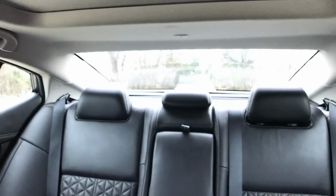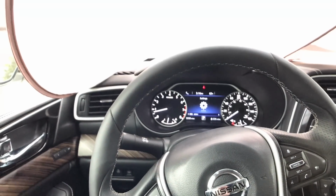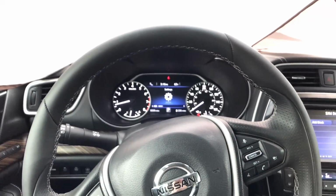Visibility in this car is about what you would expect for a sedan. Obviously, you have some pretty big pillars back there and a pretty small window with just about any vehicle nowadays. But with your surround view camera, your front and rear parking sonar, and blind spot, you're pretty well covered.